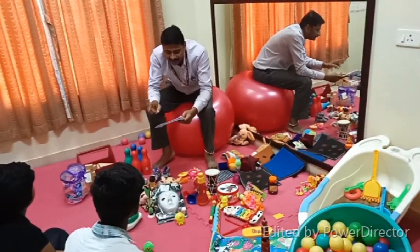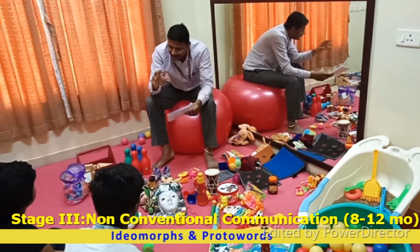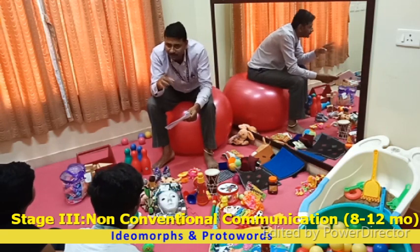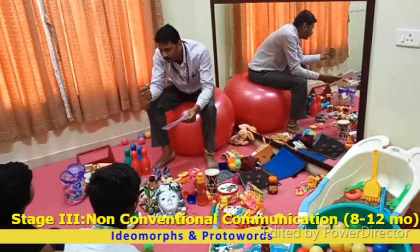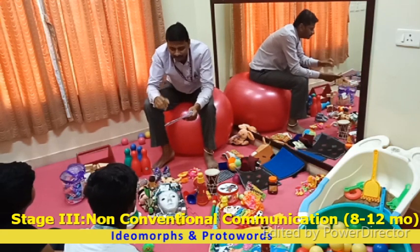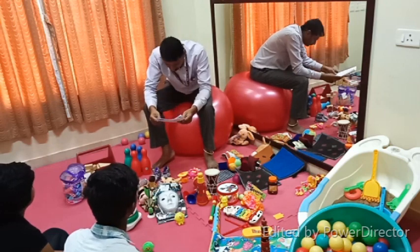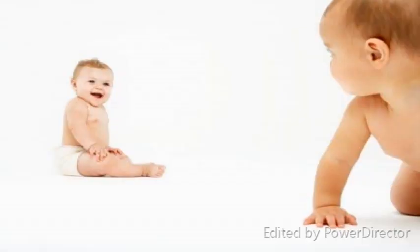At 8 to 12 months, the child becomes aware that his attempts are bringing about some change, and now the child develops some idioms, that is baby words: bobo, meow meow, dede for hot, tata, for water mamam, and he initiates conversation and communication along with some motor gestural behaviors like eye contact.